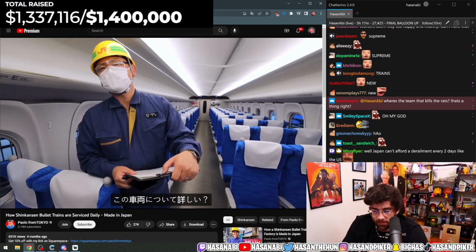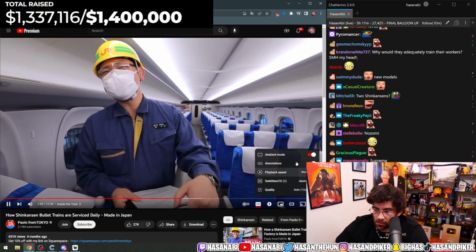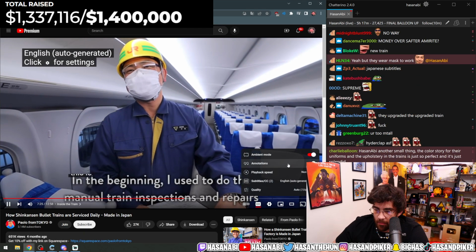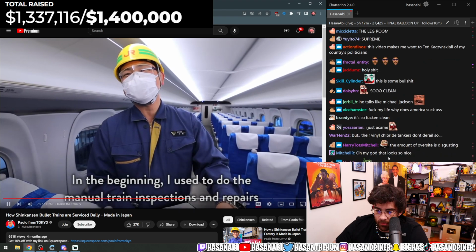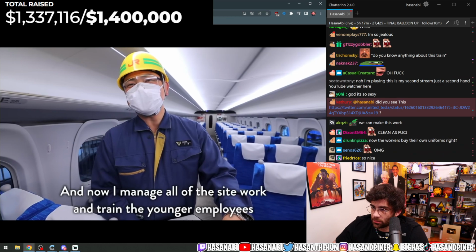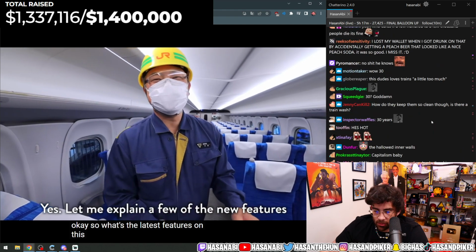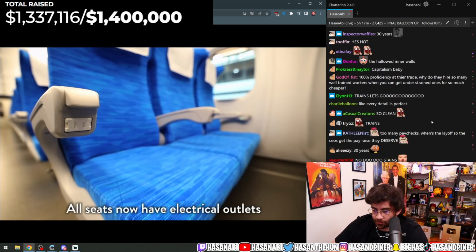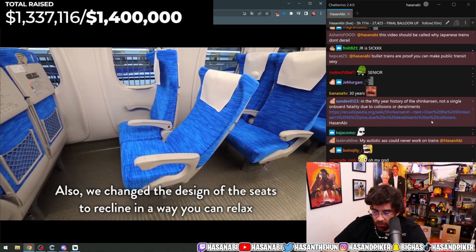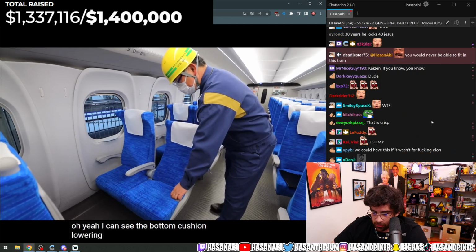Hi, do you know anything about this train? Perfect, but first, how long have you had this job? And what were you doing before this? Okay, so what's the latest features on this Shinkansen? Oh yeah, I can see the bottom cushion lowering as the seat reclines.